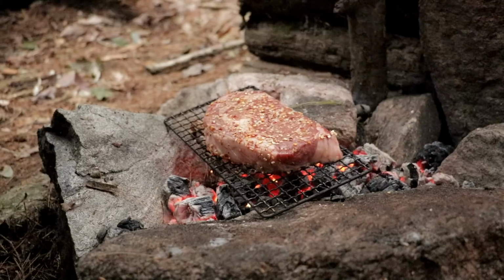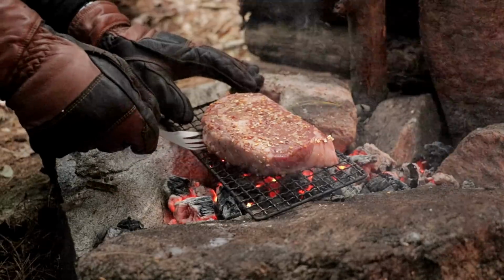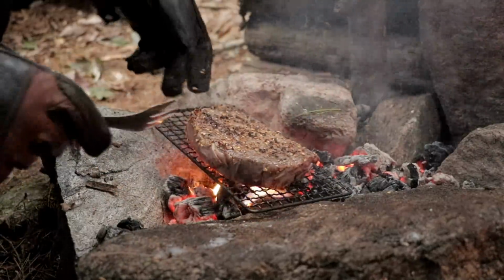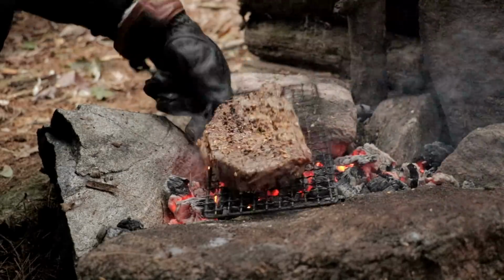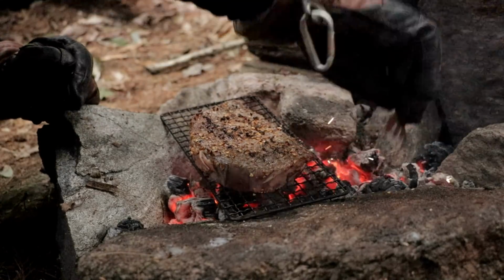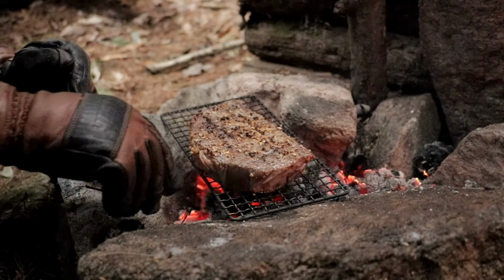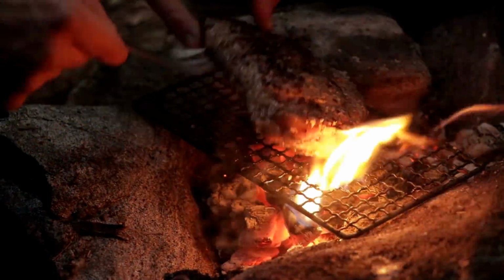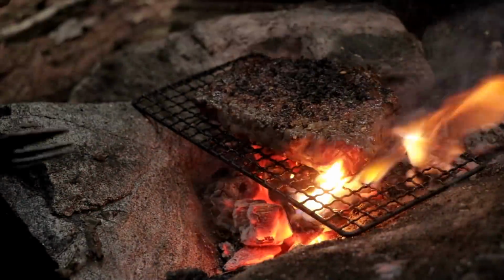Bam. Oh, it came off. Oh my goodness. I'm having trouble here, can you tell? There we go. There we go. All-purpose spork. Danger! Danger, bro! Get from here!